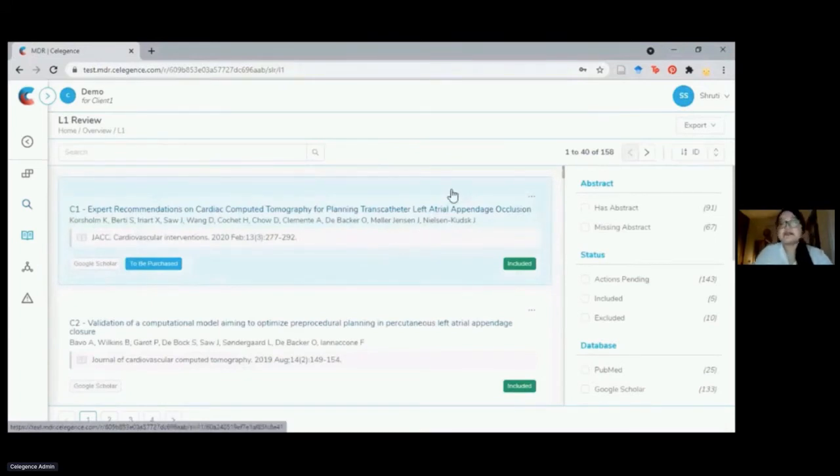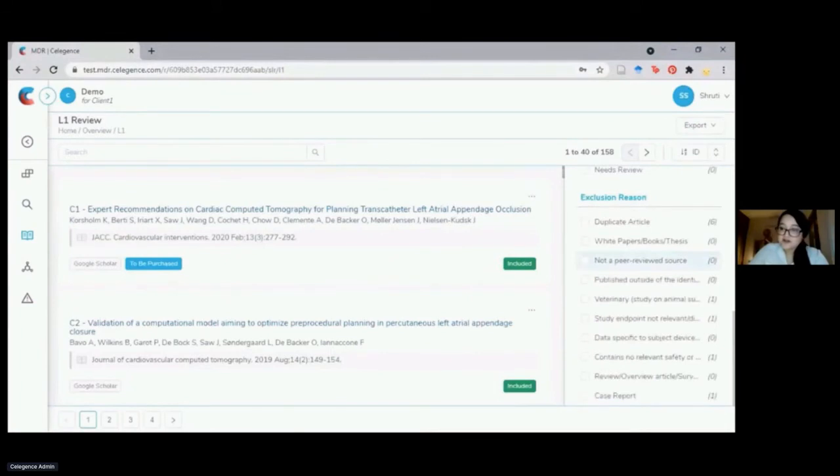Systematic literature review typically involves two levels of screening. You have level one, where you look at articles and abstracts, and level two is where you look at the full text. So before you even begin your L1, as in when you keep saving your searches, the platform will deduplicate articles in the background, because these articles come from multiple data sources, and also there can be multiple search strings when you do your searches. It's quite possible that you will have duplicate articles.